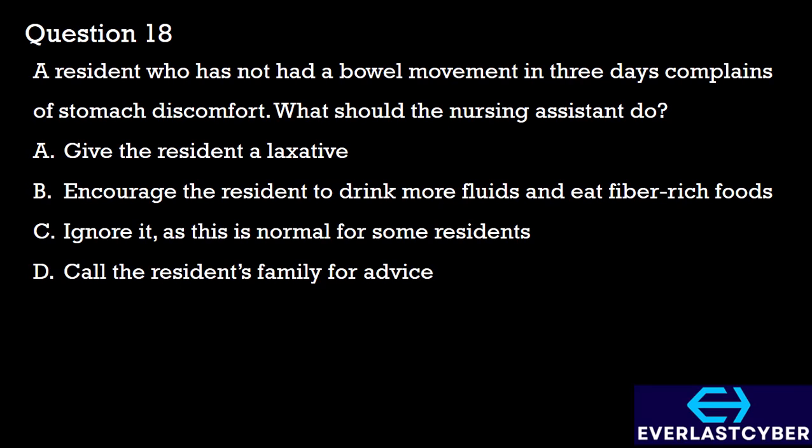In option A, CNAs are not authorized to give medication, including laxatives. Only a nurse or doctor can make that decision. Constipation is a common issue in elderly residents, and hydration and fiber intake are natural ways to promote bowel movement. So, encouraging the resident to drink more water, eat fiber-rich foods like fruits, vegetables, and whole grains, and staying active can help to relieve constipation.